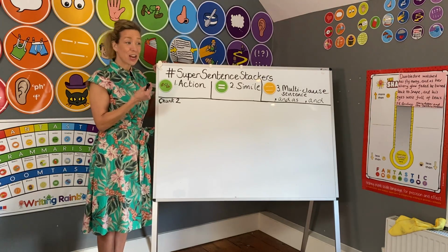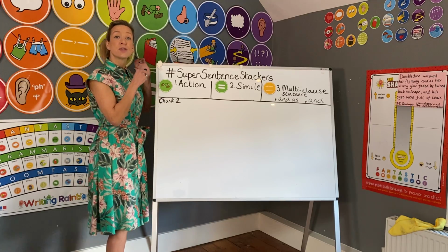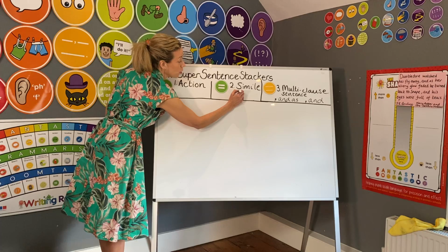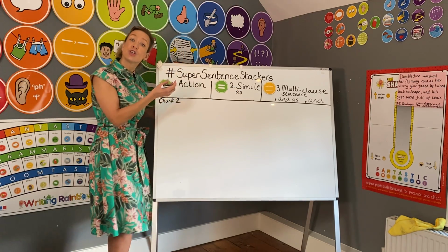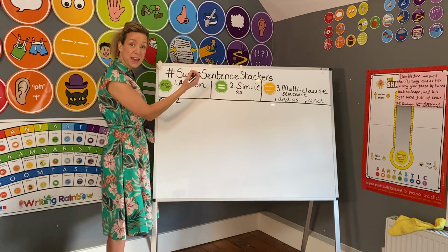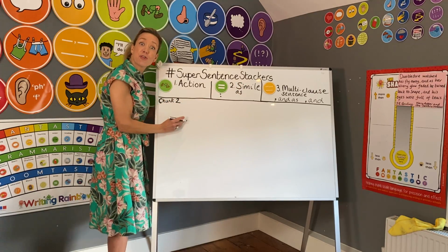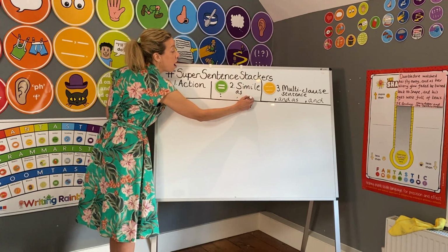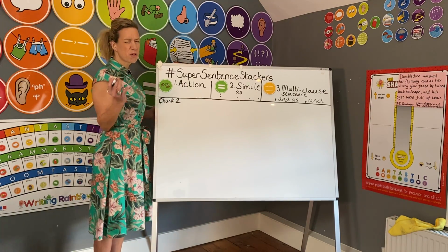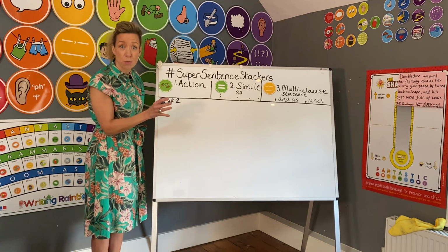The second challenge of today is going to be a simile. I'm going to ask you to construct a simile using this word as. And I'm going to show you how, after you've made a comparison to something else, that you're going to use a colon and list 3 adjectives to enhance the description of the comparison. Don't worry if anything sounds a bit tricky. I'm here to help you. I'm going to do that in a moment.